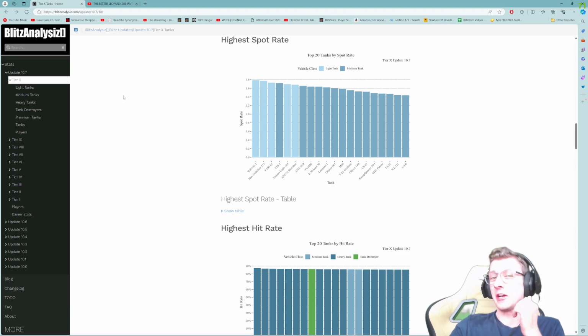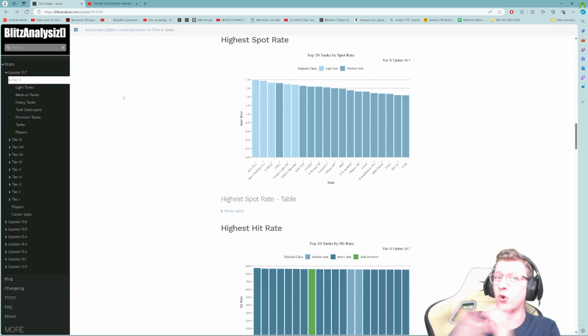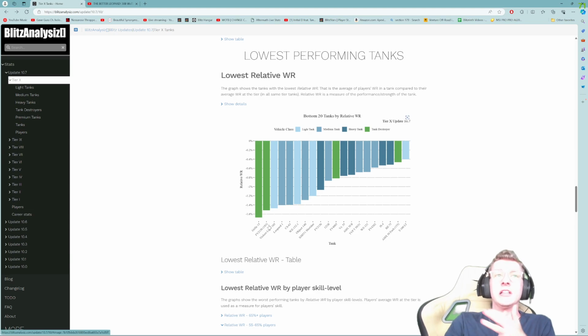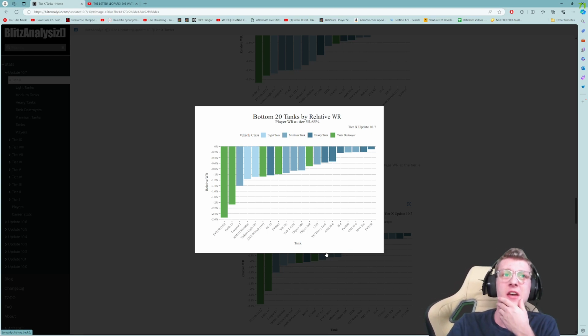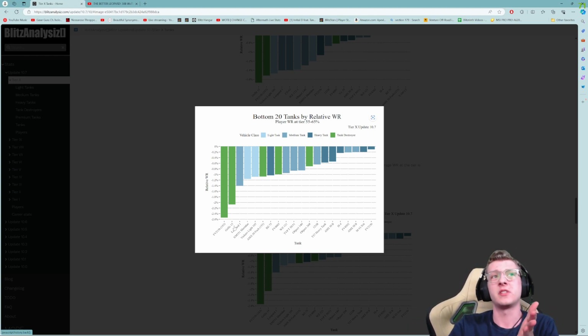Let's make our way over to Blitz Analysis and take a look at the Leopard 1 statistics to see just how good of a performer it is. Because I would expect the average viewer watching my content to be placed in the 55 to 65% range. So let's go over to the lowest performing vehicles in the game, and let's take a look at the 55 to 65% range. And okay, we got the 183, understandable, it's obviously an awful tank.